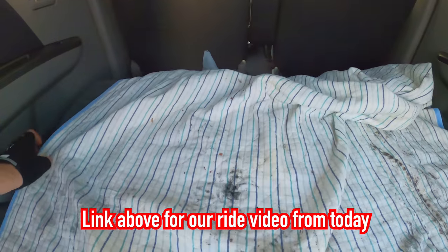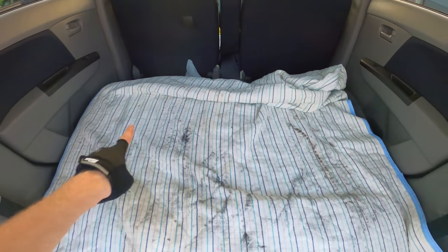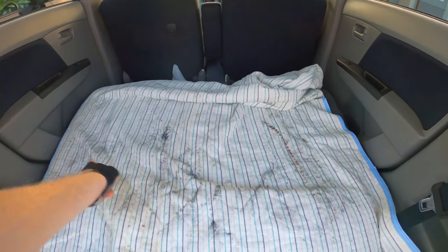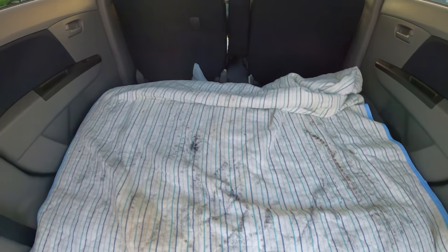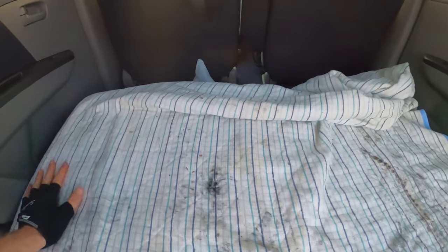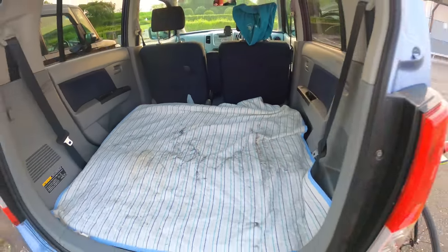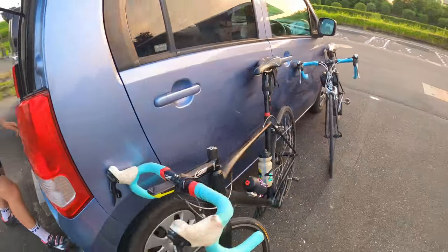The important thing here is our back seats fold down, and the K car actually only has four seats. So there's two in the front and two in the back. It does not fit five people. So it's a little bit less wide than a normal car. And so we fold down both of these seats here. And I put this blanket down here just to protect the surface of the car, so that way we keep everything safe. The next thing we want to do is get our bikes ready to go inside.